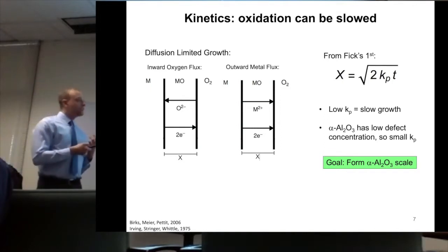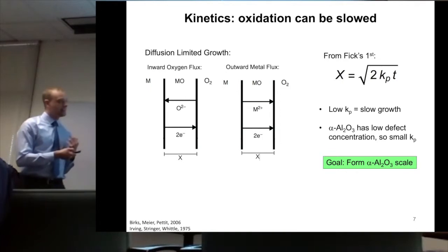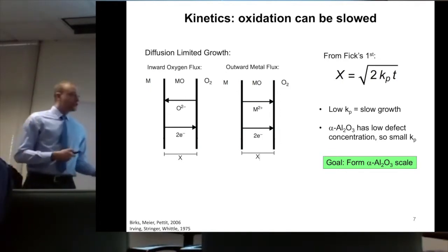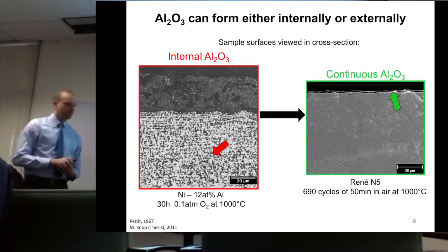So basically what we'd like to do is to engineer our alloys such that they form an oxide across the surface that has a very low growth rate. And alpha alumina is a nice candidate because it has a low defect concentration, so it will grow very slowly. So this will be our goal today: to form a slowly growing alpha alumina scale.